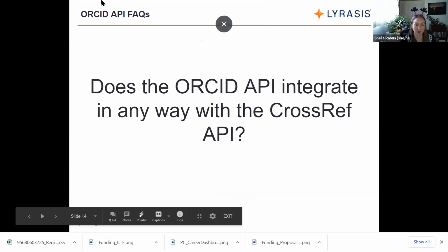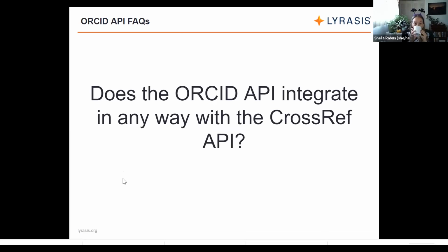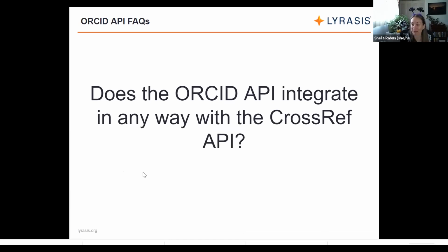Okay, here's another question for you all. Does the ORCID API integrate in any way with the Crossref API? Anyone want to take an answer, take a guess? Christina, Crossref metadata search. That's correct. Do you want to expand a little more? So the basic answer is yes, there is an integration there. Yeah, using the search and link wizard. Great job. Thanks, Christina.